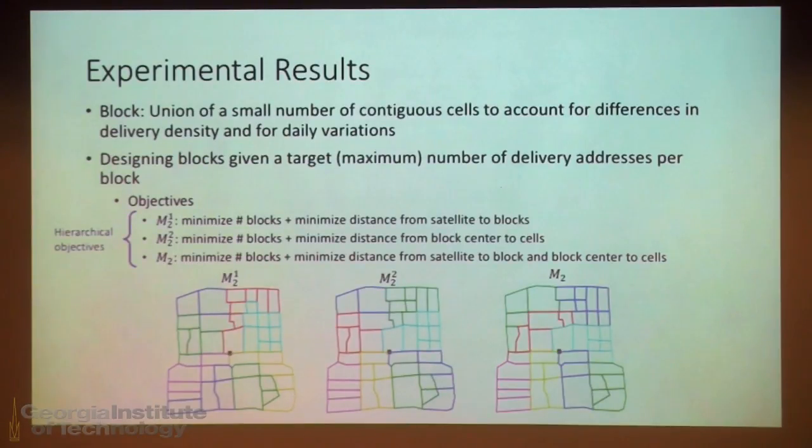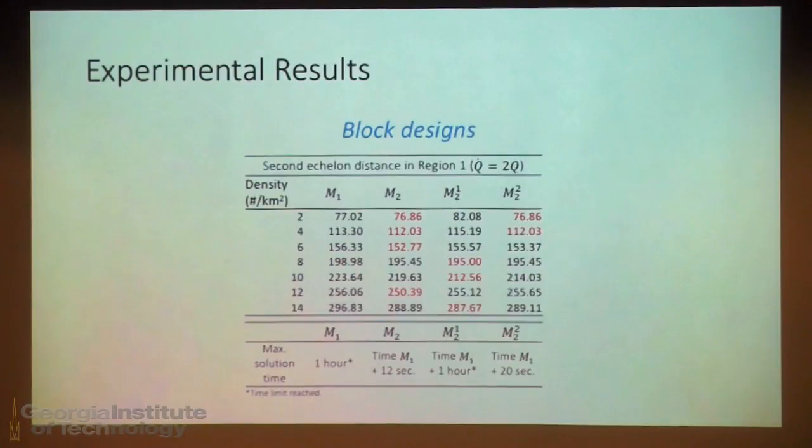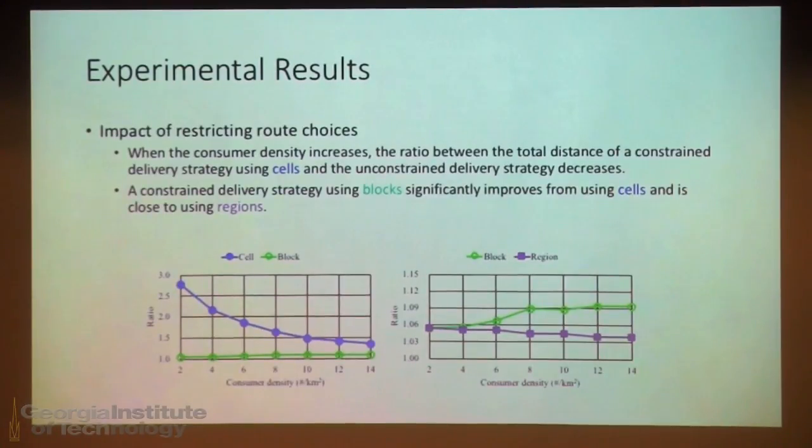Right? The center here is where the satellite is, where the products come from. And you can see that shape will have some impact on whether the driver picks up and can immediately start delivering, or first drives a little bit, and which one is more important. So there were a number of interesting aspects to this problem. The remainder of the slides are mostly results, so I'm going to skip these.